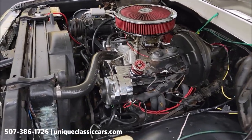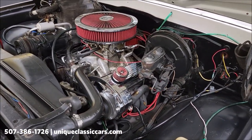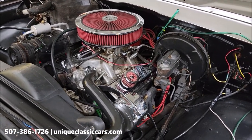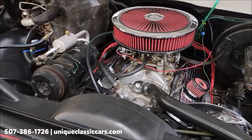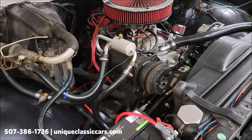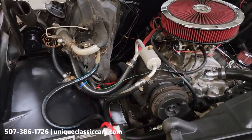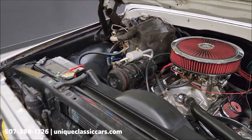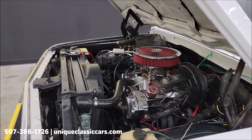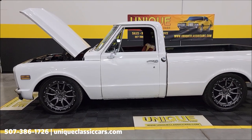And here's that engine bay. So once again, power steering, power brakes, 350 paired to that Turbo 400 automatic transmission. Edelbrock Performer intake, chrome dress up, Edelbrock carb. Was originally an AC truck, like I mentioned. Most of the components are there, with a little TLC that AC will be there. There you go, 1970 Chevrolet C10 regular cab short box.